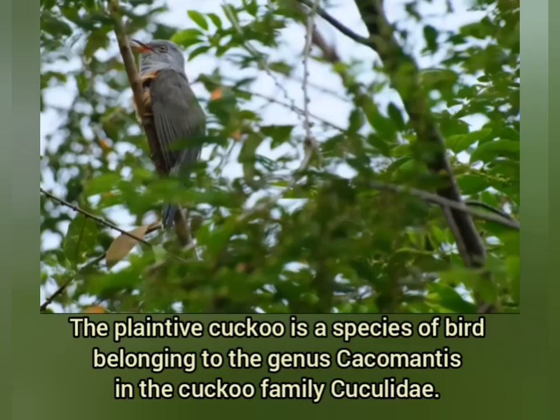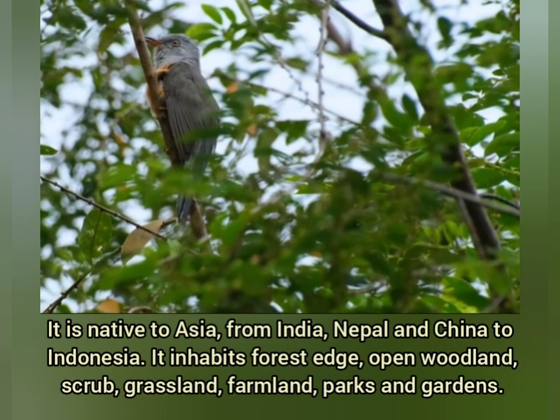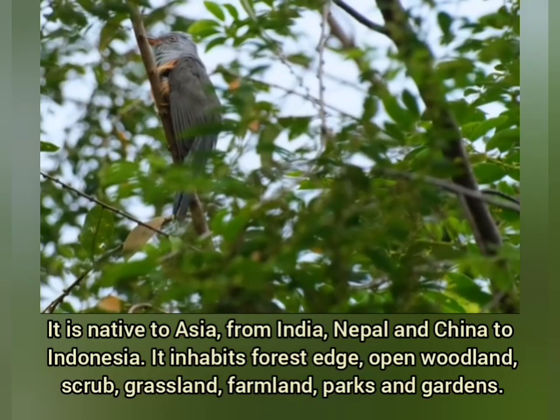The plaintive cuckoo is a species of bird belonging to the genus Cacomantis in the cuckoo family Cuculidae. It is native to Asia, from India, Nepal and China to Indonesia. It inhabits forest edge, open woodland, scrub, grassland, farmland, parks and gardens.